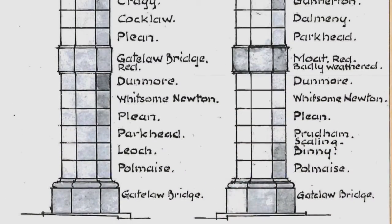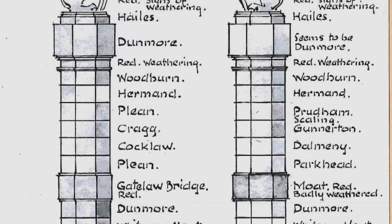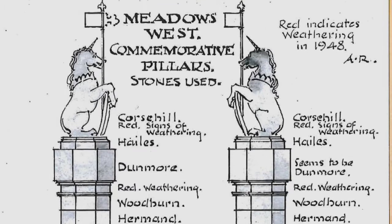At the western end of Melville Drive, there are two tall pillars with unicorns on top. They were erected by the operative masons of Edinburgh and Leith. And so the Great Edinburgh International Exhibition is remembered both in terms of the published accounts, but also very much in the folk memory of Edinburgh citizens.